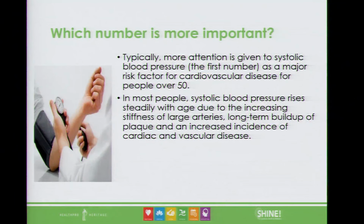All right, so this is a question that I get a lot. Which number is more important? There's not a clear-cut answer, but we'll go into some of the details here, okay? Typically, more attention is given to the systolic number, which is that top number, as a major risk factor for cardiovascular disease for people over 50.